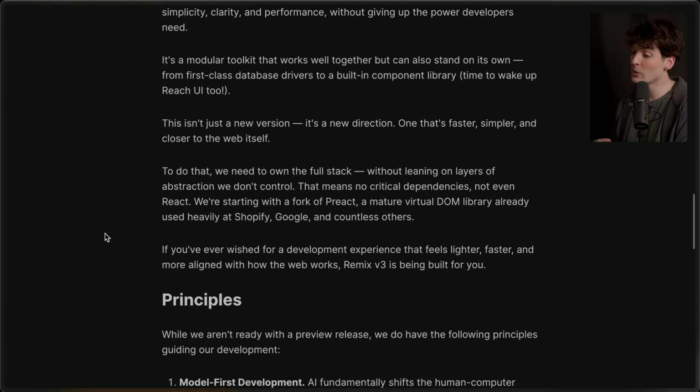In order to do this, we need to own the full stack, without leaning on layers of abstraction that we don't control. That means no critical dependencies, not even React. We're starting with a fork of Preact, which is a mature virtual DOM library already used heavily at Shopify, Google, and countless others. If you're not already familiar with Preact, it was built to be like minimal React, open source, way back.